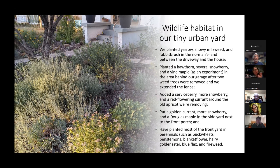And it was a dead space. It turns out it was full of decades of construction debris. Every time anybody did something to this old house, they would bury it behind the garage. So I had to clean that soil out. Added a serviceberry, more snowberry, and a red flowering currant around the old apricot. Put a golden currant, more snowberry, and a Douglas maple in the side yard next to the front porch.